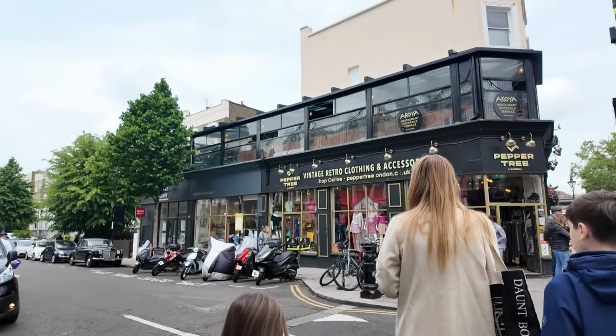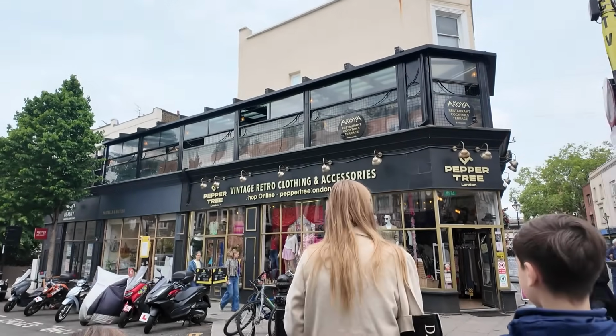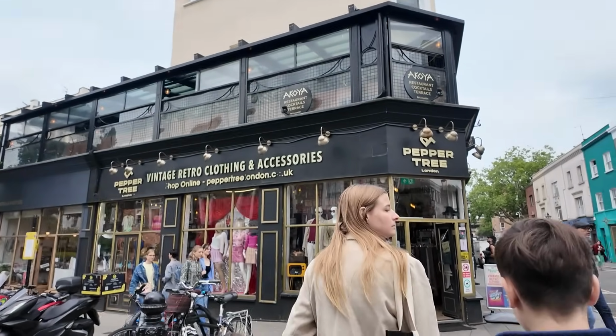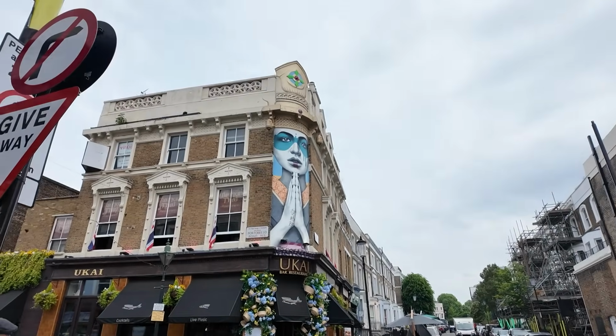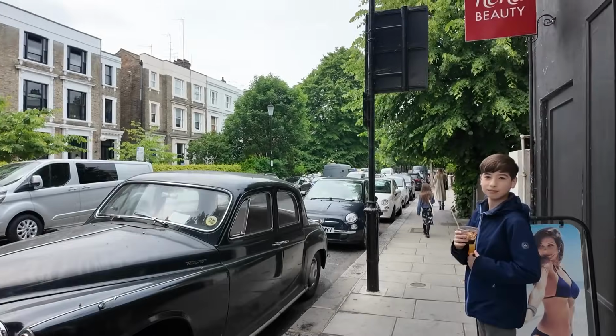I've noticed so many vintage stores, different pieces. Everything's unique in this area. I think that is so cool. Look how cool it is down here. Look at that art up top too. Very nice. Look how cool this car is.